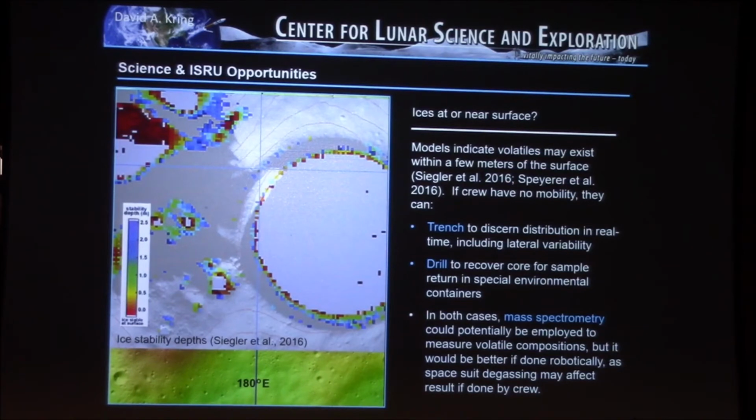Also, some volatiles, if not at the surface, may be just below the surface. This is a calculation of ice stability depths by Matt Ziegler. In red means they're right at the surface. Blue means they're about 2.5 meters below the surface. So everywhere you see these colored dots are potentially locations where crew could dig a trench to see if there's water ice. They could drill to see if there's water ice. And if they can uncover it, actually maybe measure the composition of that water ice as opposed to trying to bring that very delicate water ice all the way back to Earth. It's much easier for them to bring rocks back than it is to bring ices back. So most ice analyses will likely need to be done in situ, at least for the first several years.